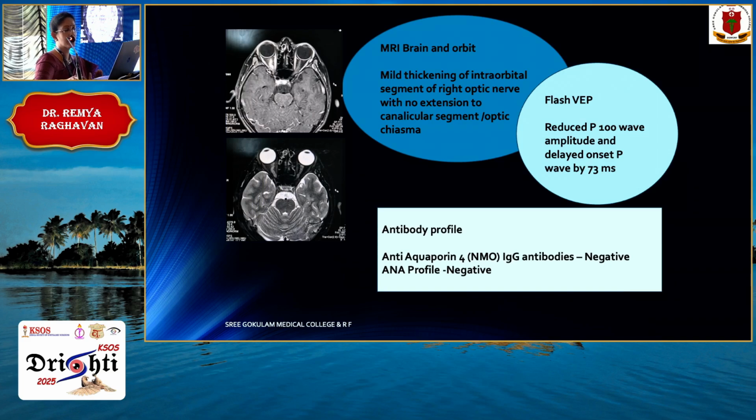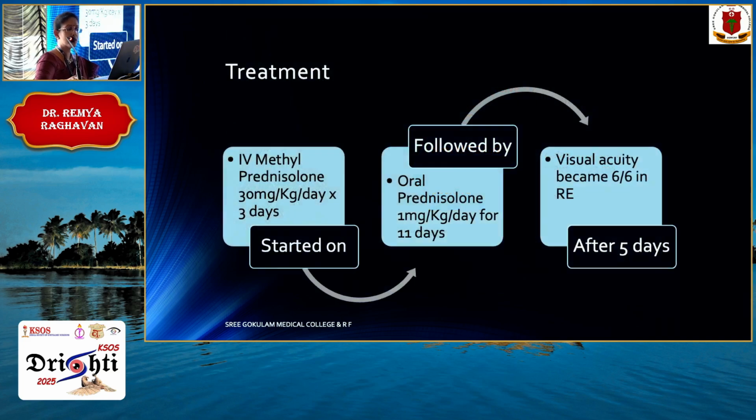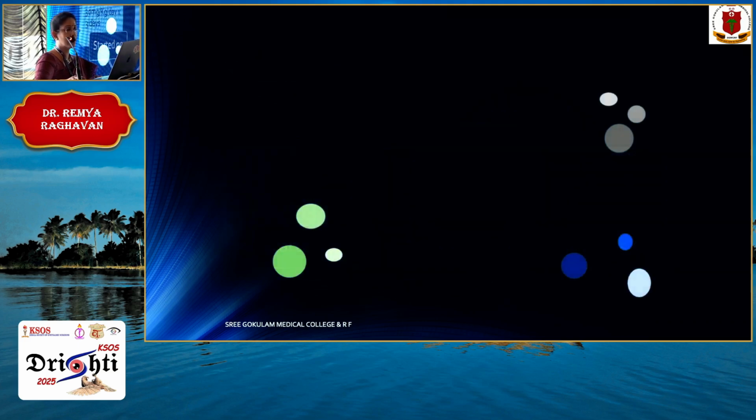And we looked for the antibody profile. Anti-aquaporin 4 and NMO IgG were negative, but we got a positive result: anti-myelin oligodendrocyte glycoprotein antibody, that is MOG IgG, was strongly positive. So she was put on IV methylprednisolone, followed by oral prednisolone, and after 5 days of treatment, the visual acuity became 6/6.